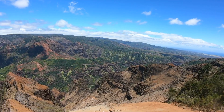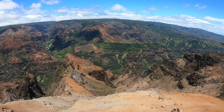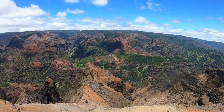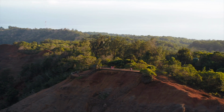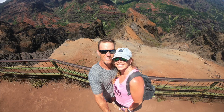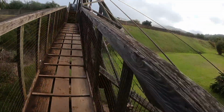There's the Grand Canyon, and I mean, you just really got to see it to believe it. The pictures just aren't doing it justice. We're about to go on the hanging suspension bridge.